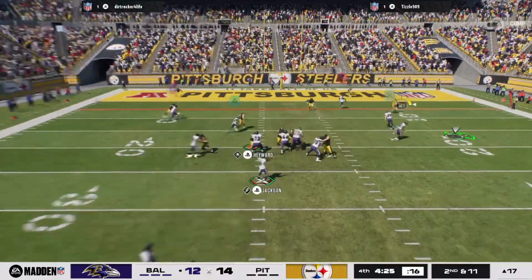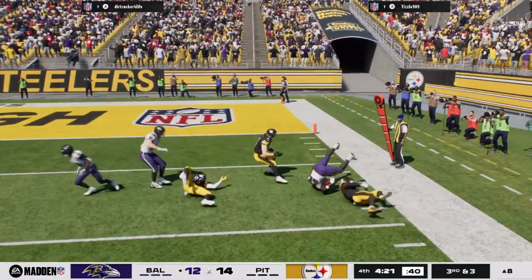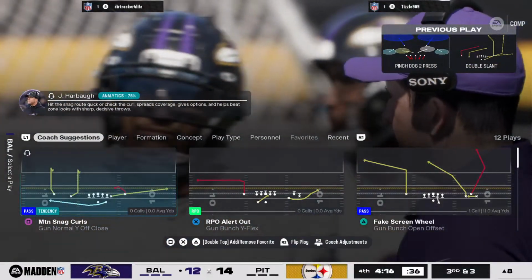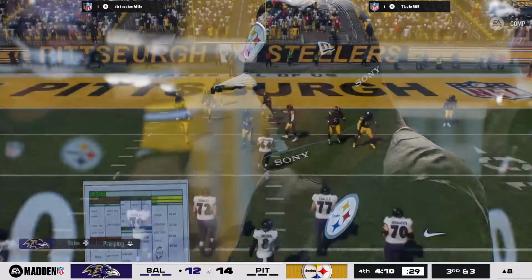Out of the gun. Here's Jackson. He'll get this to Henry. And that will not be enough for a 1st down. When there's heat, that blitz coming off the snap, that QB's eyes, you could see it right away. He got to his check down in a hurry.